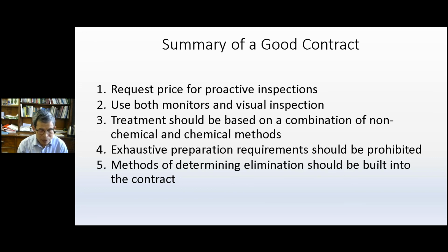I listed this here because many people do not want to do the exhaustive preparation, or they are incapable, or even if they can, they don't know how to prepare. In theory, you don't need this kind of preparation because preparation actually can help disturb bedbugs and make the treatment more difficult. So very little preparation should be needed. And lastly, you want the contractor to use certain elimination standards, such as using the monitors. And then you can ensure that you get good results after they treat the units.